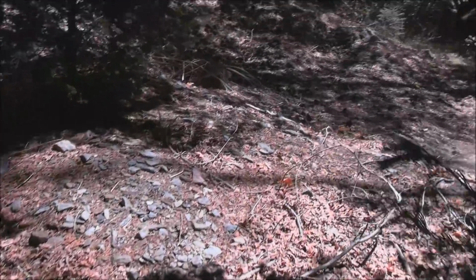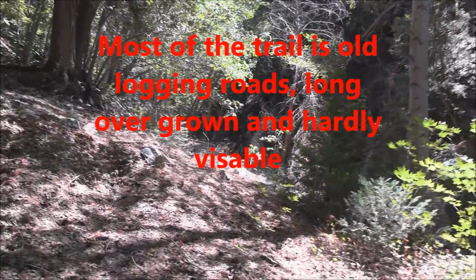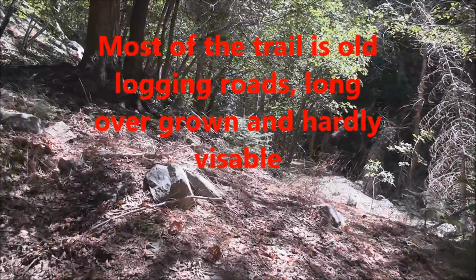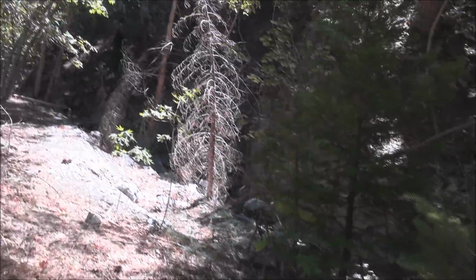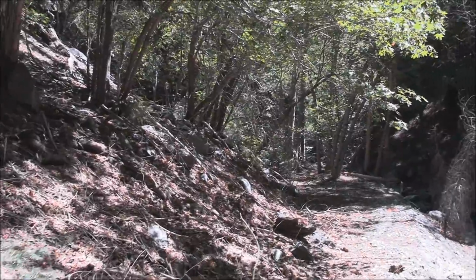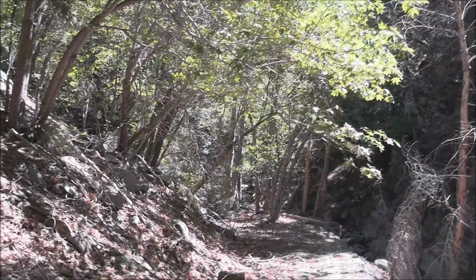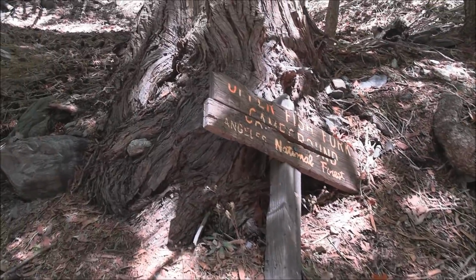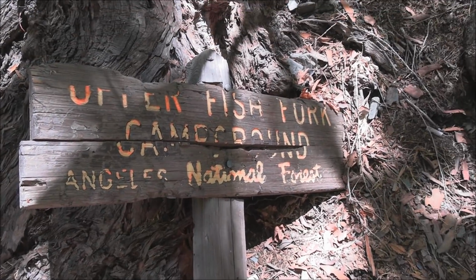This used to be a regular trail camp people came to. There's the sign there. That was a long time ago, the 30s and 40s, I believe. Further up this river is where they find the bodies. It's where two chutes come together right now and they drop. Upper Fish Fork Campground, Angeles National Forest.